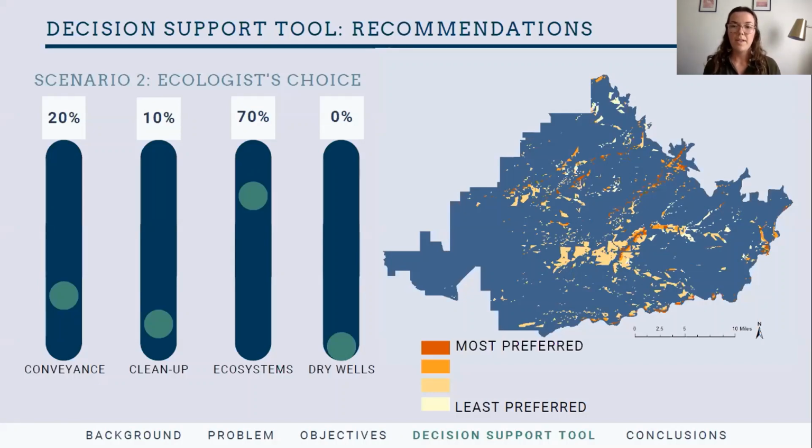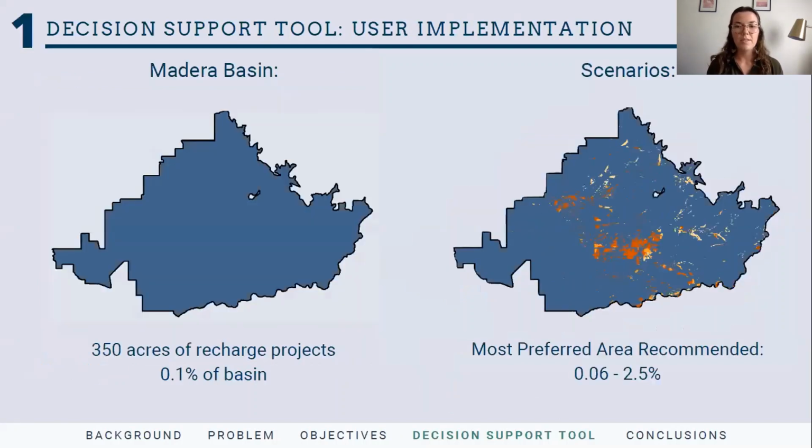Now, you may be wondering how the maps generated as outputs from our tool can inform the placement of groundwater recharge projects. In the case of the Madera Subbasin, the draft of the Madera Joint Groundwater Sustainability Plan indicated an intention to construct 350 acres of dedicated groundwater recharge projects, which represents about 0.1% of the land area in the subbasin.